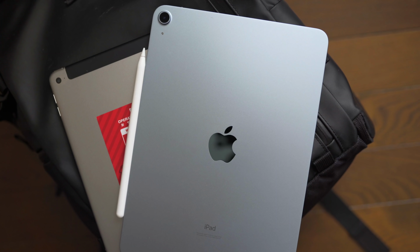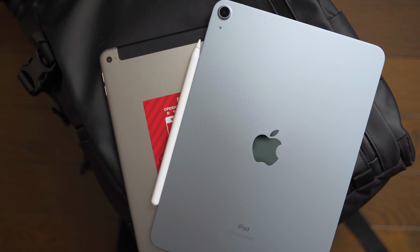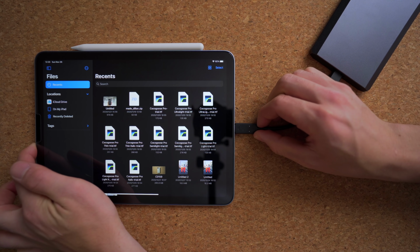I have some stuff that I don't really like about this iPad. First thing first, you cannot edit photos or videos on an external hard drive or external SSD, which separates iPad and PC very clearly.